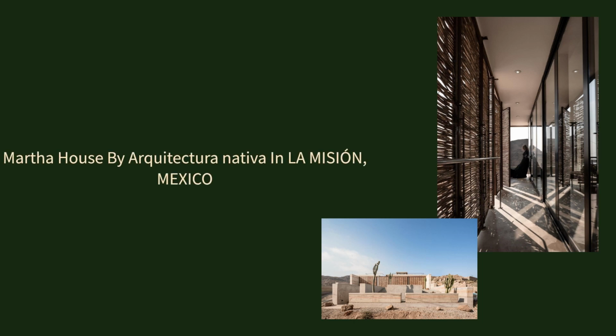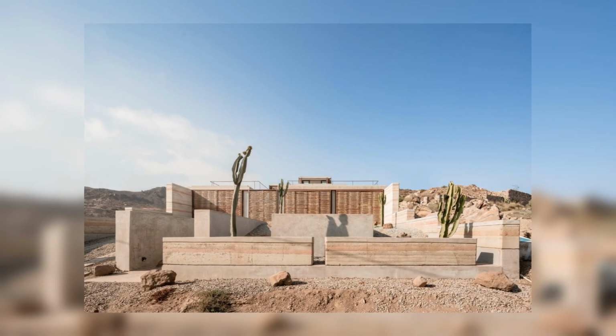Martha House by Arquitectura Nativa in La Misión, Mexico.